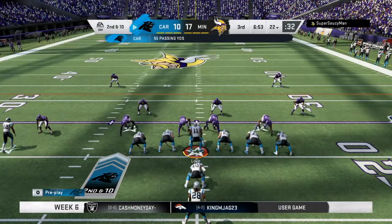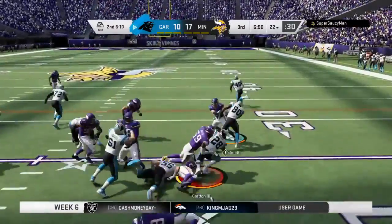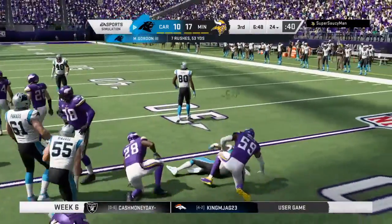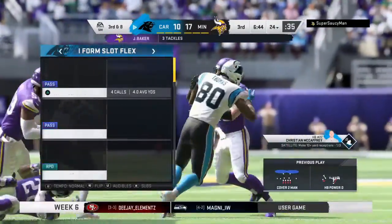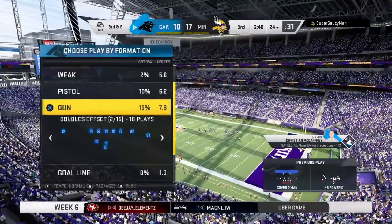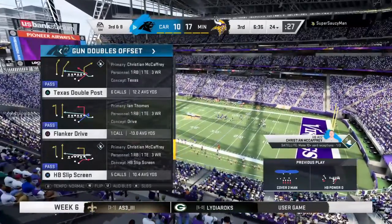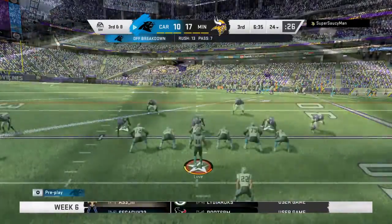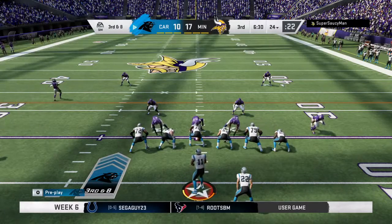So after the incompletion, 2nd and 10 from the 22. This is Gordon. And a short gain there as he'll get it up only to about the 24. Just a couple there on the second down run. Now they're staring at a 3rd and 8 situation. Well, that's a good start to this drive on the defensive side of the ball. Force the incompletion on 1st down. Then you're able to shut down the running play on 2nd. Yeah, I wouldn't be surprised now. A little bit of pressure going at the quarterback in an expected passing situation.